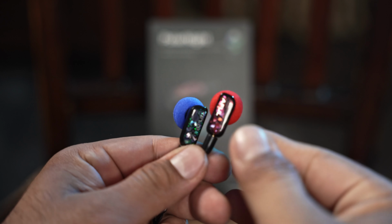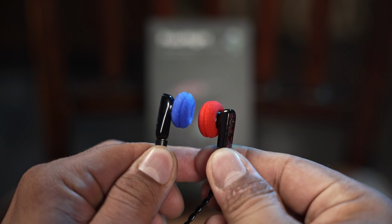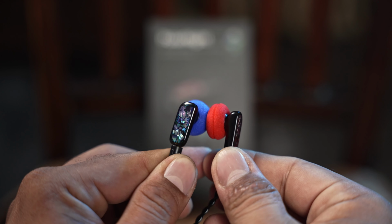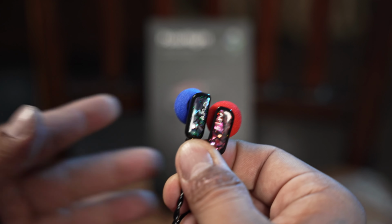Also, like I mentioned before, the mid-range is a bit boosted, but it is not too into the face, so you can actually enjoy the music without the vocals getting shouty even at louder listening volumes. Also, they maintain good control, so there is no sibilance and there is no fatigue to the vocals. They sound very clear and crisp even at louder listening volumes.